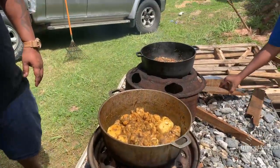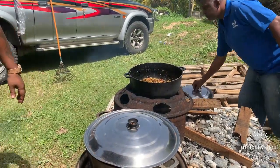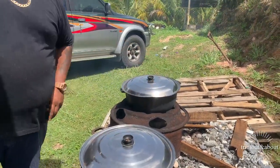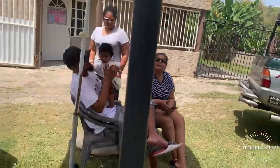So we cover down this. Okay, cover down the goat belly. Now let's clean and open it. Cooking in the hot sun, under the umbrella.